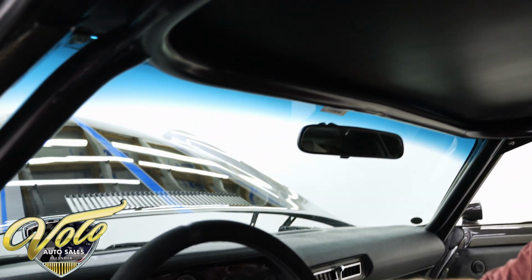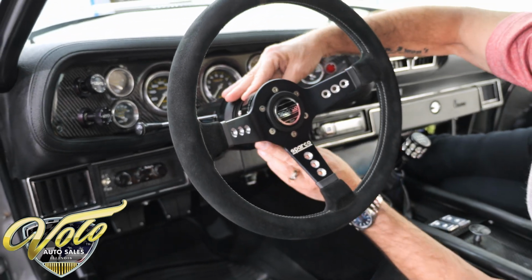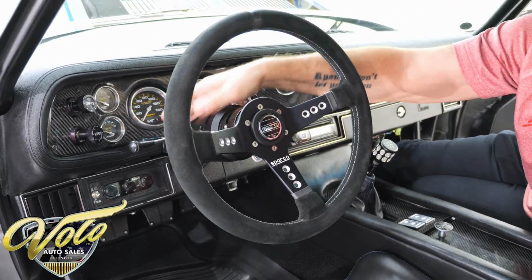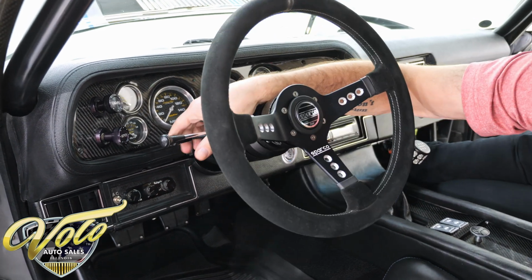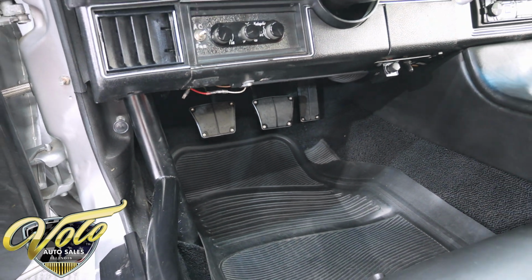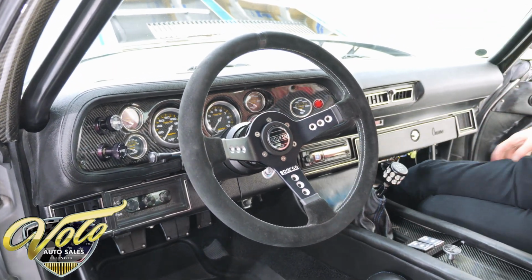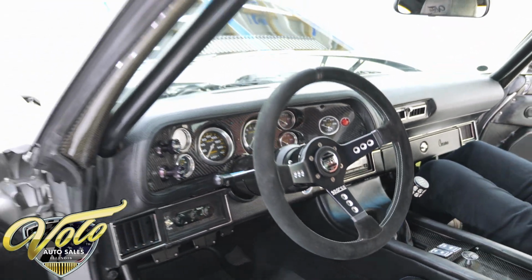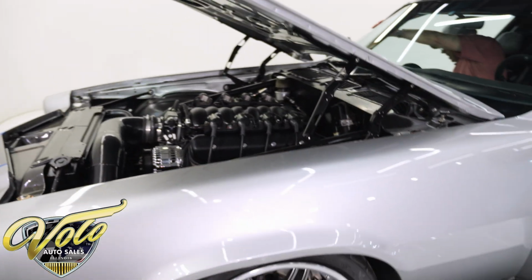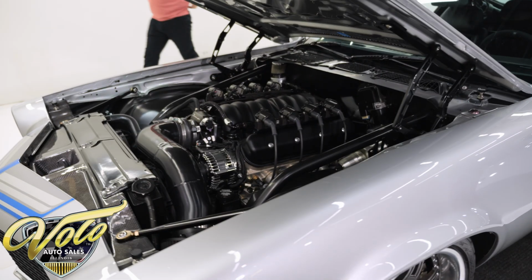Very substantial. This is a removable steering wheel, I believe. Maybe it's not. It looks like it is. It's a racing type steering wheel on a tilt column. It has some nice special pedals underneath there. Whole thing's been rewired. I'm sure this comes off somehow. I'll look at that again in a minute. So yeah, actually very comfortable interior and ready for street cruising or ready to go to the track. You drive it to the track.